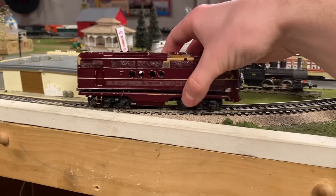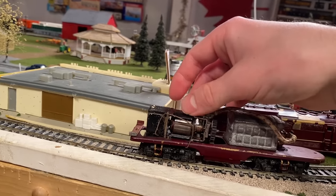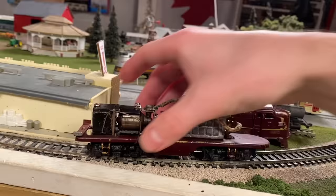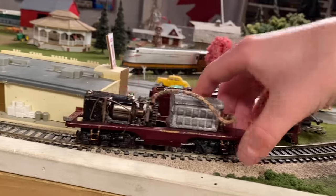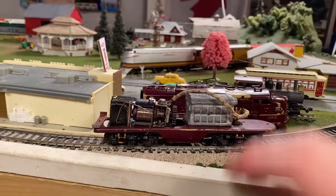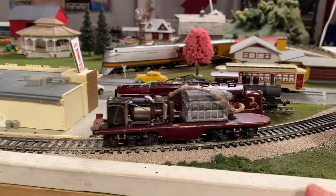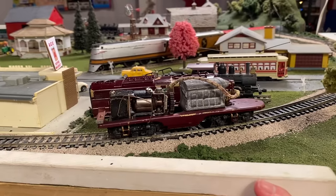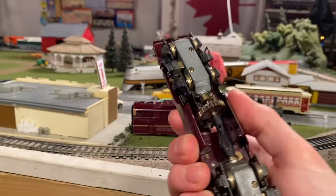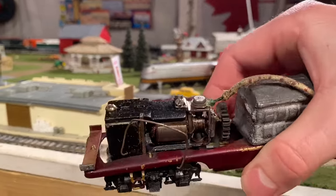Oh. Yeah, we got sparks. Oh, it's trying to go. All right, well, we know the motor works. This clearly needs a lot of effort put into it. Something's quite off with it. I don't know why it's bouncing on the track like that, and the commutator just looks terrible.